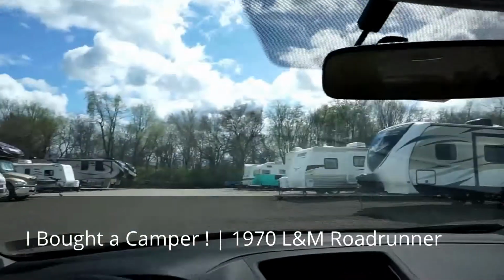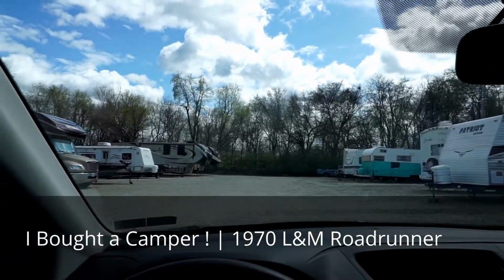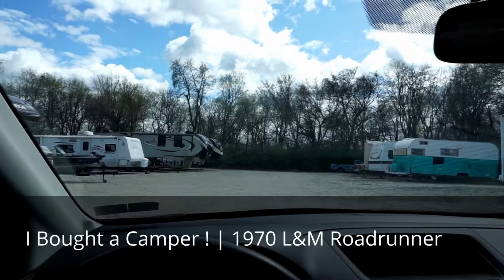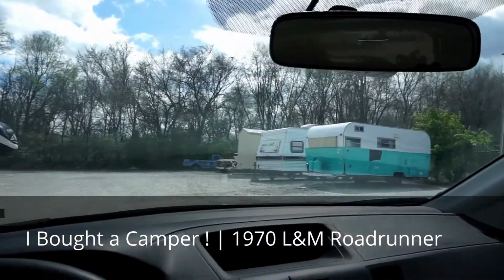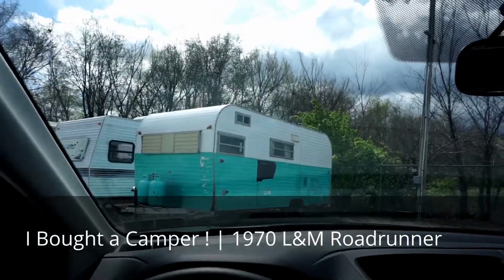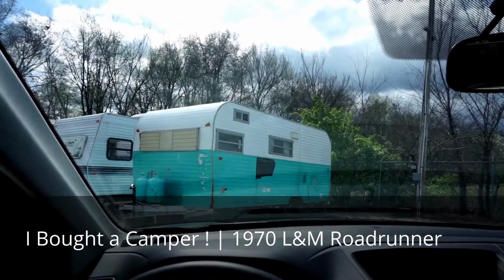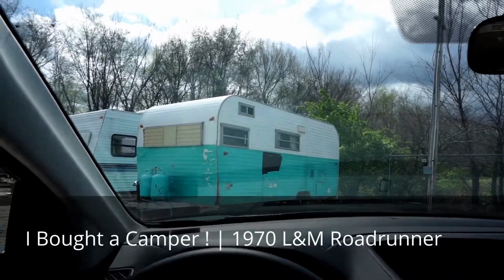I actually have to sell the vehicle I'm in right now. This little CRV can only pull 1,500 pounds, so I can pull something a little bigger. And that little something is this. So here we are. This is a 1970 L&M Roadrunner. I'm gonna stop the video and do a little walk around here in a second.